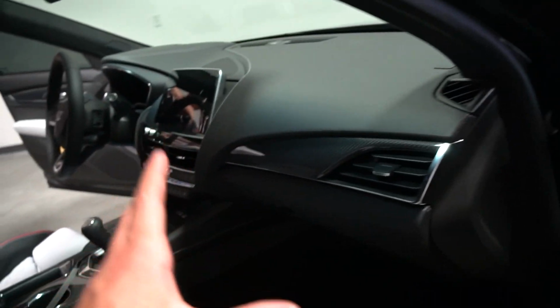These guys killed it. Again, this is Coatic Labs here in Clearfield, Utah. If you're looking for PPF, if you're looking for tint or anything, come hit these guys up. They absolutely killed it on the Blackwing. It looks so good. We gotta keep it clean, man.